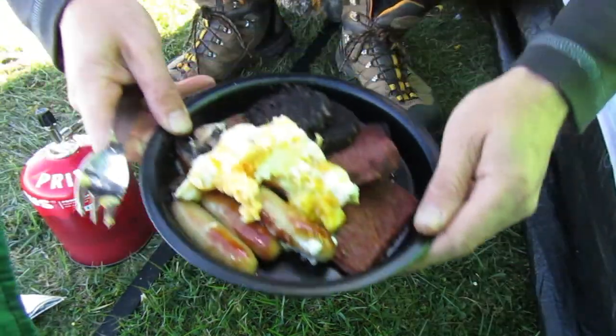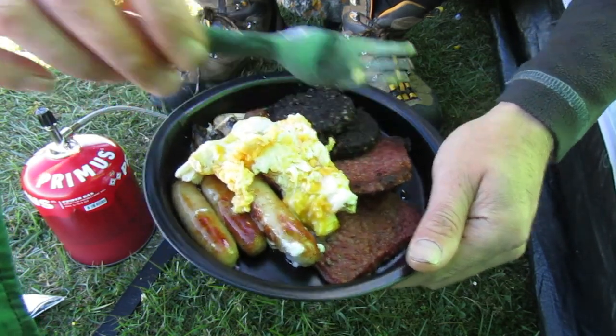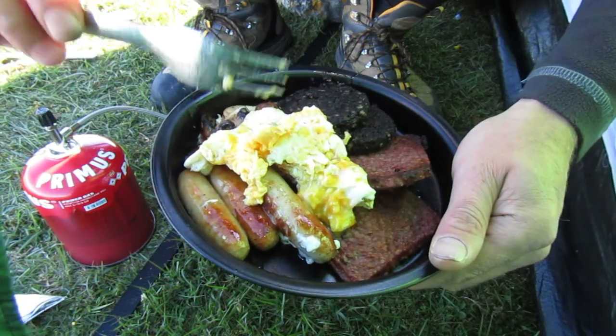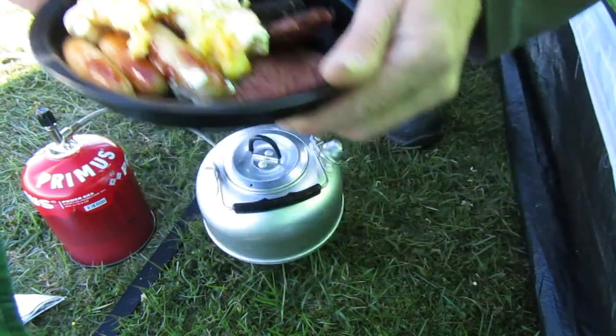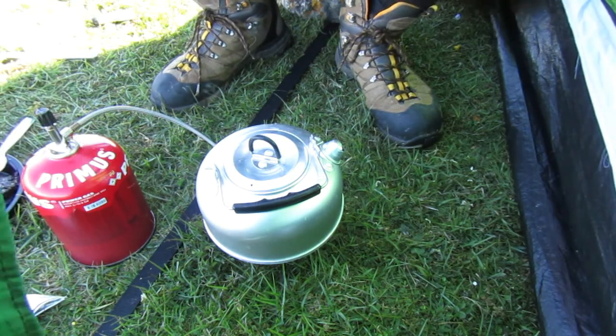Smelling good. Well, the breakfast is served. Black pudding, square sausage, mushrooms, normal sausages, I think they're the Lorraine sausage, one of them, and a little bit of scrambled egg on top. Now I've just got my kettle boiling for a brew.